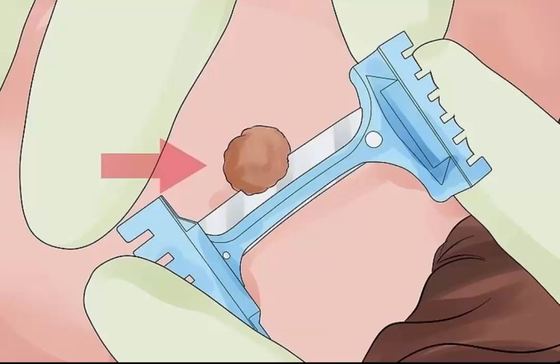In some cases the area is also cauterized using a tool that burns away layers of skin to reduce the chances that the mole will grow back. This option may be available for moles that are non-cancerous and relatively small. Moles that cover a larger surface area are too big to be shaved off and cauterized.